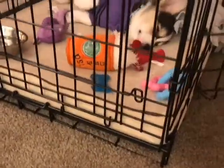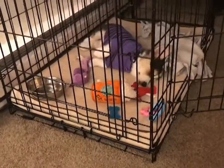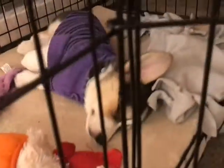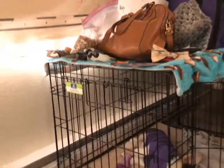Yeah, so there's a little pad in there. My parents had this pad, we got it for one of our dogs, but they have another bed like that. So since it fit perfectly in the crate, my dad just let me have this one. And then he's got his blankie that he came with. It's a little fleecy knotted blanket. Look at his face. Oh my goodness, he's such a little snooze boy right now. You a little snooze boy?